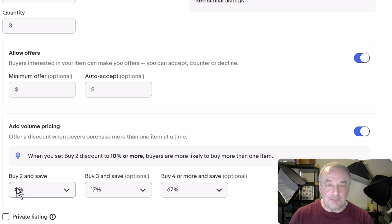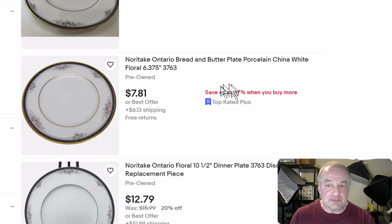If they buy 2 or more, I'm going to give them 8% off. If they buy 3 or more, I'm going to give them 17% off. If they buy 4 or more, I'm going to give them 67% off every single one of these plates. But I've only got 3 left. I have just made sure that in every single search for this plate, my up to 67% off when you buy more than 1. Save up to 67% off.